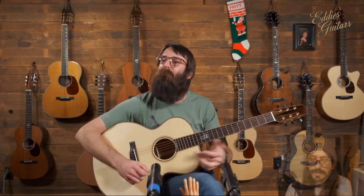Tex Haynes asked what the neck profile is like on the Santa Cruz guitars, and does it change? That's a great question, Tex. Yes, it can. For example, the OMs, the 00, and the Style 1 that I played have a soft V profile to the rear of their neck. The Fingerstyle model is a totally different can of worms. This is almost what I would describe as a D-shaped neck.